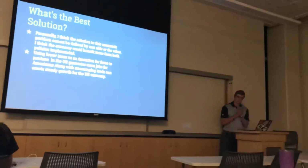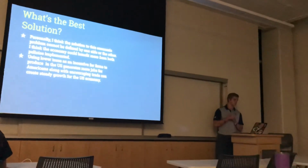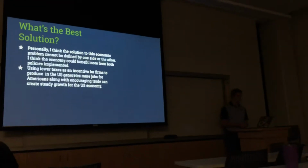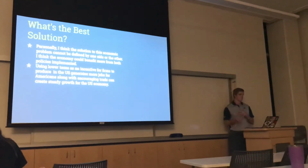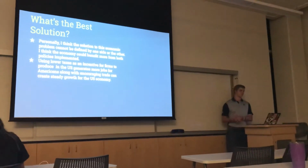What's the best solution here? All right, personally, this is my opinion, and I think that the solution to this economic problem really can't be defined by one side or the other. Maybe it can be determined by using lower taxes as an incentive for these firms to produce in the U.S., and it generates more jobs for these Americans and helps Americans get more jobs, along with encouraging the trade.